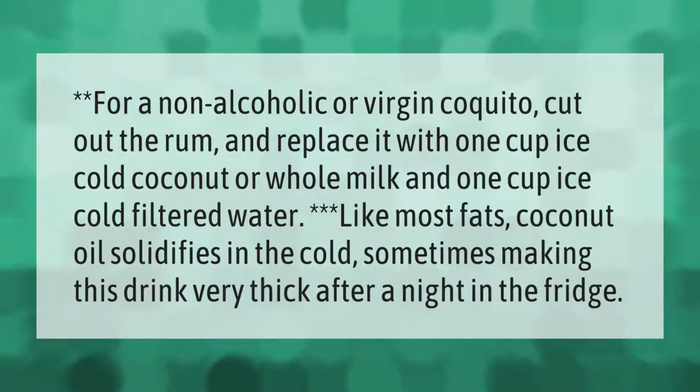For a non-alcoholic or virgin Coquito, cut out the rum and replace it with 1 cup ice-cold coconut or whole milk and 1 cup ice-cold filtered water. Like most fats, coconut oil solidifies in the cold, sometimes making this drink very thick after a night in the fridge.